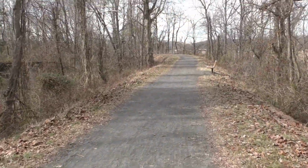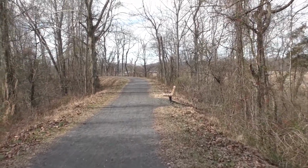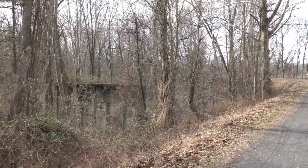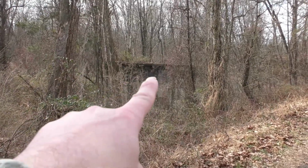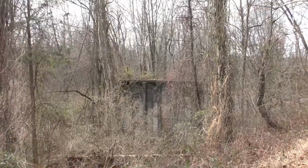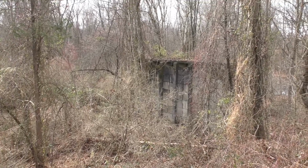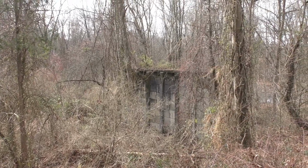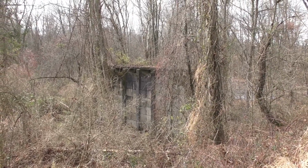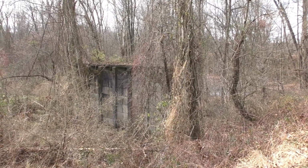I'm just about ready to give up hope here, because we're coming out and we're going to start going to the left, heading back towards the parking area and the rail trail. But off to my left here, it presented itself. Yeah, there is one of the weirs. So we're gonna see if we can get down there at all and explore that a little bit more. But I think this is the only one we're gonna find here. So we're gonna walk around and see what we can find with it.